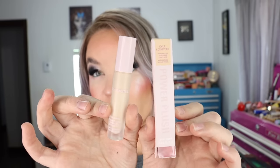It has a thin consistency that's comfortable underneath the eyes, but it covers really well, so I would say it's a medium buildable coverage. So this is what the packaging looks like right there. You get a total of 0.16 fluid ounces of product. It says vegan formula, made in USA with imported parts. So that's the packaging, and then again the shade I have is 2C.